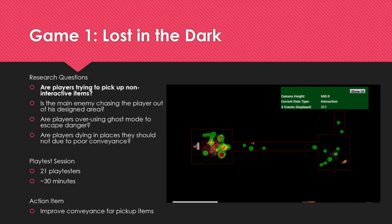The question I'm going to talk about, Lost in the Dark, first of all, is a third-person horror exploration game where a player controls a young girl wandering around in a mansion being chased by a bad guy. Scary boy. So the question they wanted to answer was, are players trying to pick up non-interactive items? The reason was because we felt like people were walking around in the world and trying to pick up props and clutter that wasn't interactive, and they're spending their time doing that and not actually getting to the meat of the game, the cinematic elements that we wanted them to get to.